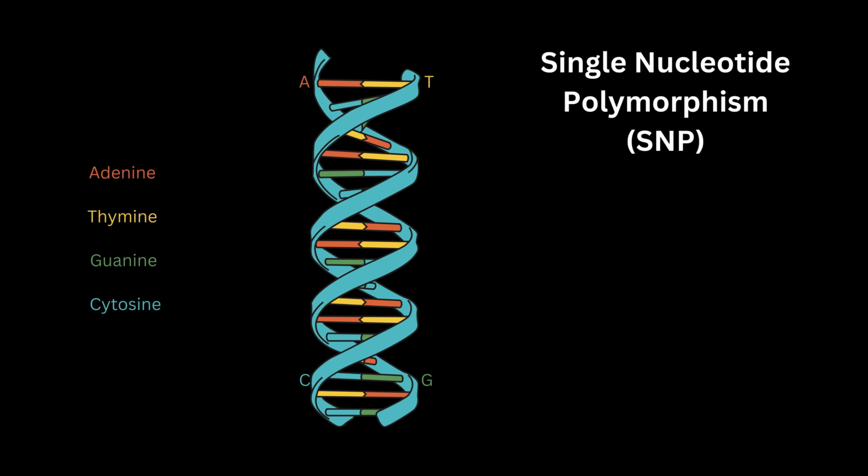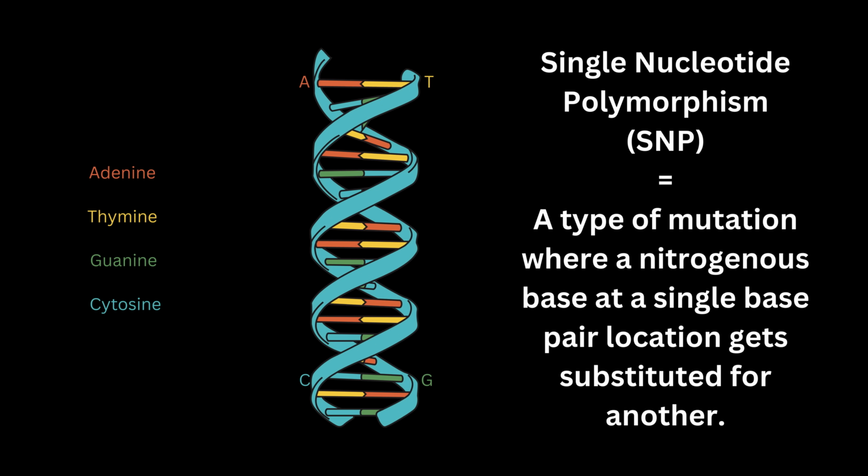Remember the 4 nitrogenous bases? A SNP is a type of mutation, a change in the genetic sequence, where a nitrogenous base at a single base pair location has been substituted for another. So, say that base pair location so-and-so originally boasted an A, a mutation may occur where that gets substituted for a G. If G rises in frequency within the population, we then have these 2 alleles, A and G.